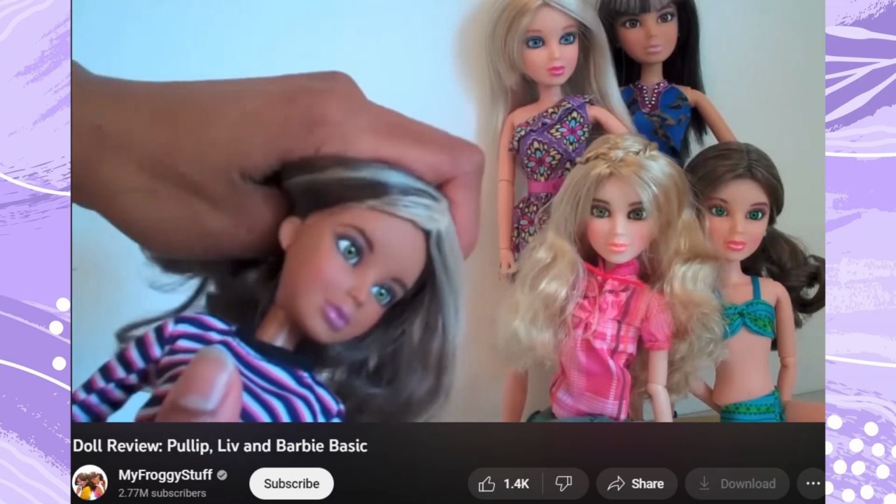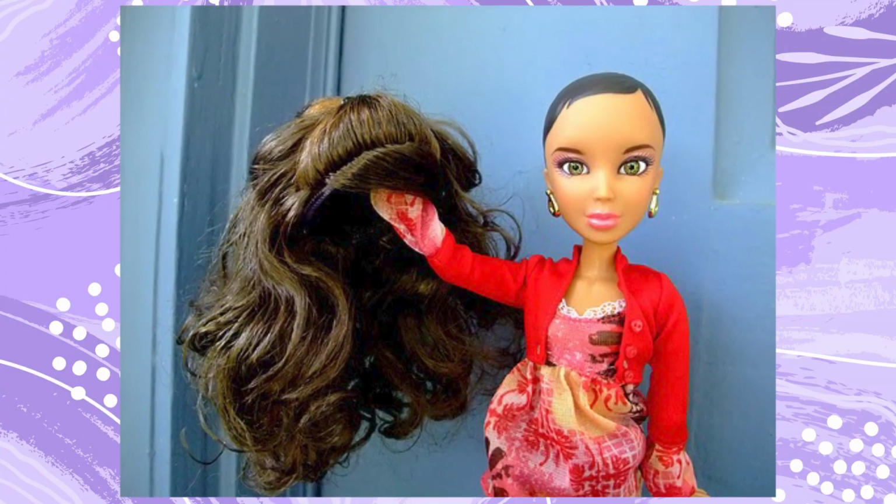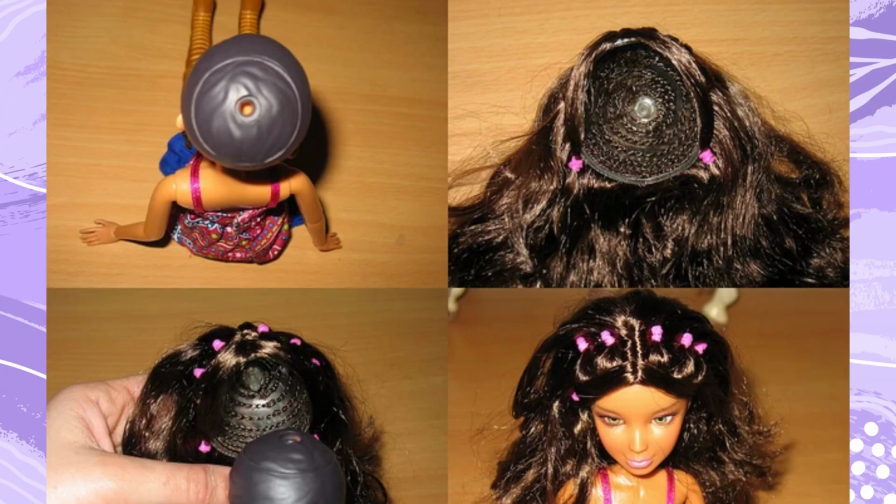But their main gimmick was you can literally snatch their wigs off. Now, sadly, I don't have a Liv doll here with me to show you, but just picture that. They also had a hole in the top of their head so you can put the wigs on, because the wigs also had a little peg, so you basically slap the wigs on their head and shove them into the hole in their head. It was kind of violent.